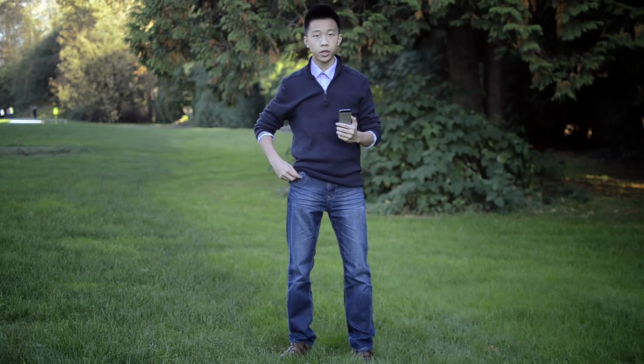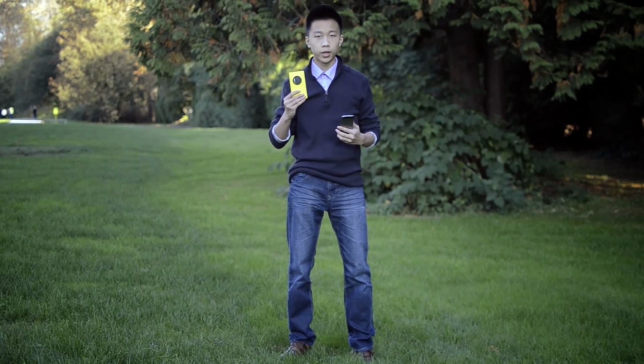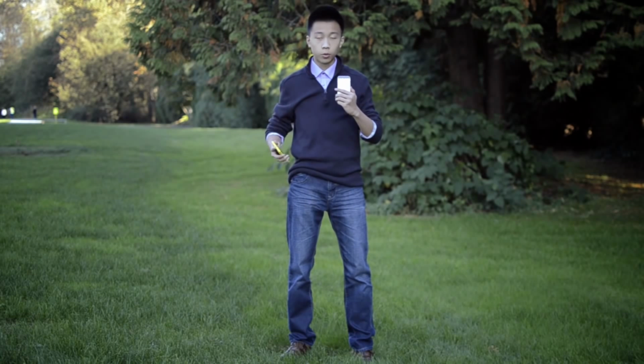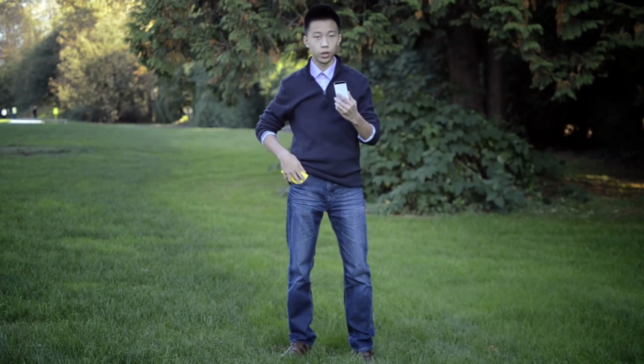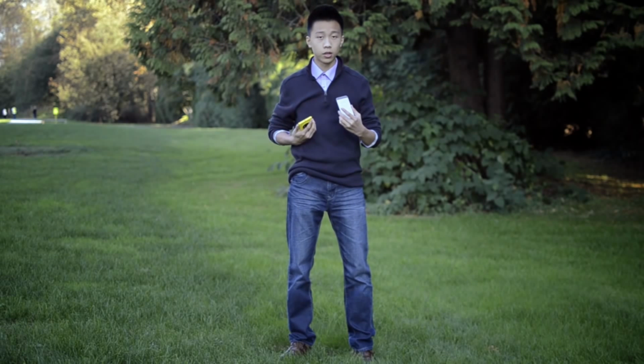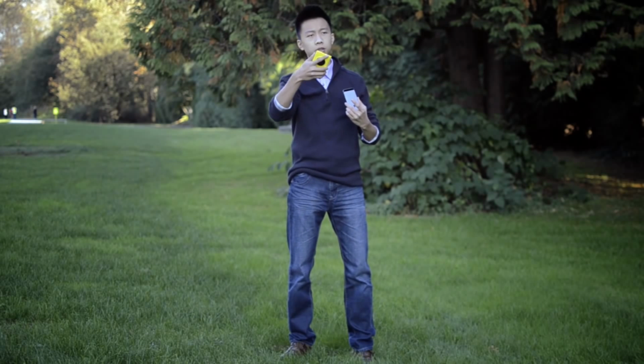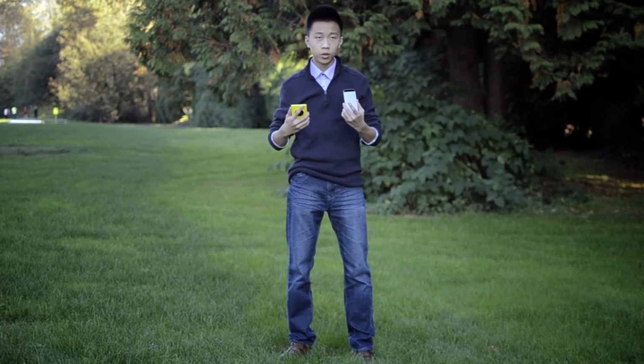Alright, so I'm currently inside a park and I'm going to take some pictures using the iPhone 5S camera and the Nokia Lumia 1020 camera. I'm currently using the iPhone 5S to record this audio, and you guys can tell me if the microphone is good or bad on the 5S. It's a bit windy and there are a bunch of cars right there, so it might be a bit noisy.